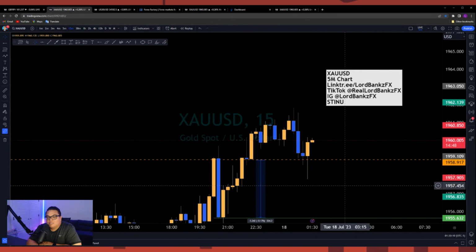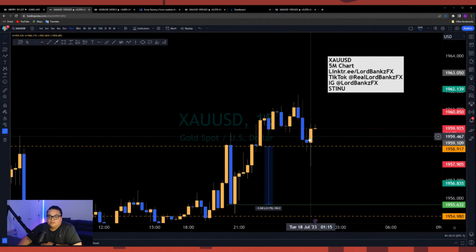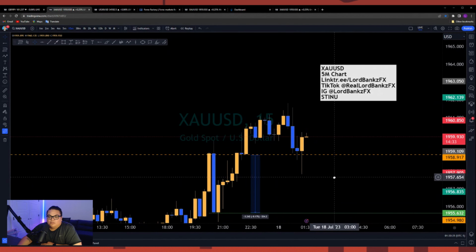Originally, how I started was I would just watch price and see how it would move throughout different time periods, whether in the morning or in the afternoon. And I think that's when we have a really nice bullish engulfing candle here, but I'm gonna wait.